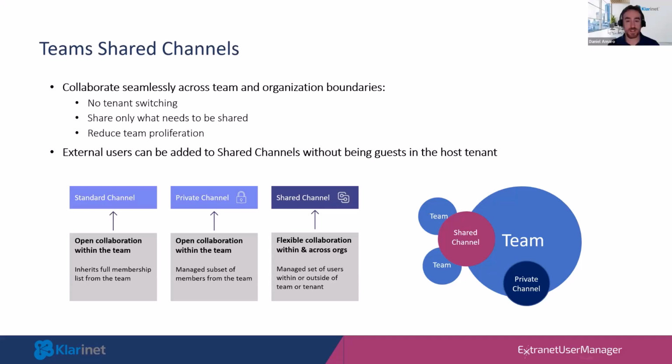So one of the use cases I think about with a shared channel for internal is like you've got an HR team, let's say, and you have managers that need to have access to certain resources, but they don't need access to the rest of the HR team. That's an internal shared channel, really. So even the other way, where a shared channel may be broader.